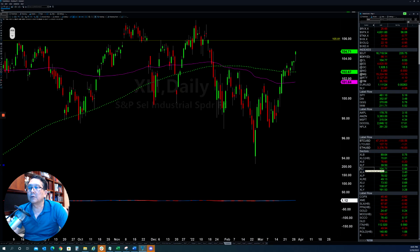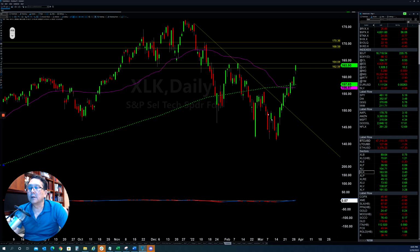The industrial is also another strong one. They were able to hold the support and continue to make a high on the next move to the upside there. Technology definitely is the one that is able to work out and have a strong move. If we can clear this area here, they will continue to push it to the upside.